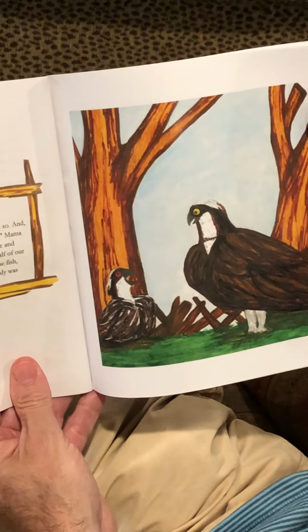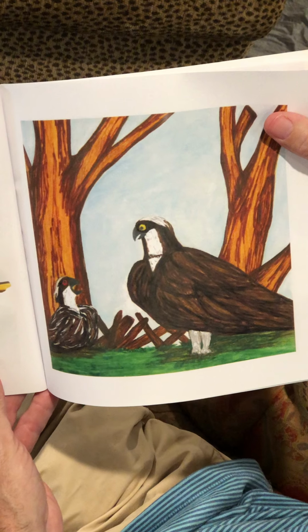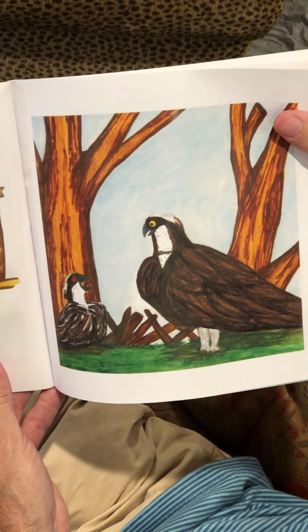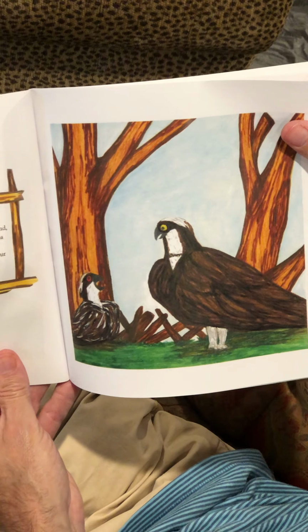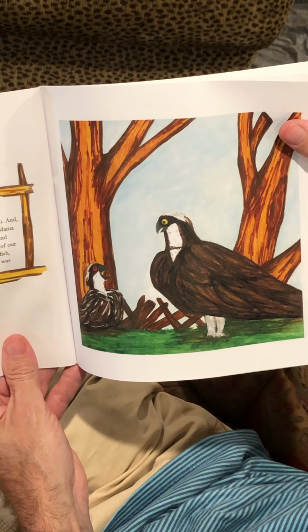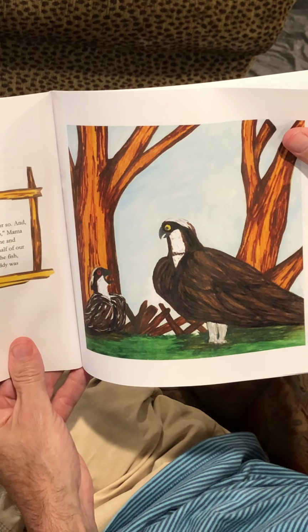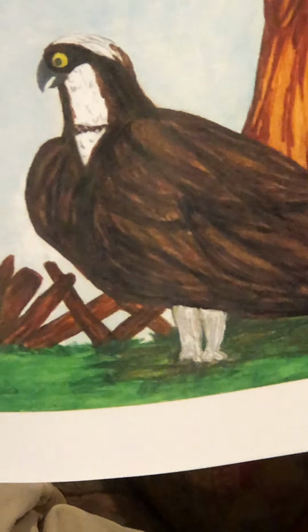"But how?" "First, we only go under the water just a little bit, maybe 3 feet or so, and we have very oily feathers that make it hard for water to stick to," Mama explained. "Your feathers are young yet, but you'll be just like me and Daddy very soon. Also, there aren't any feathers on the lower half of our legs, and our talons are long and very sharp, so that we can get the fish, see?"